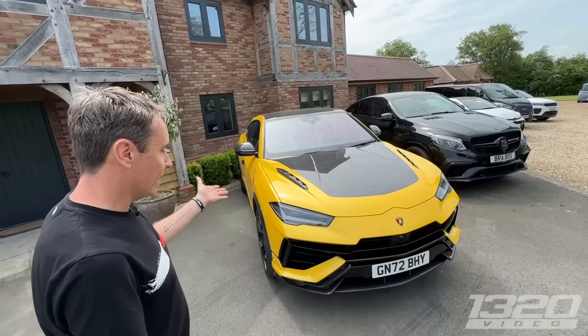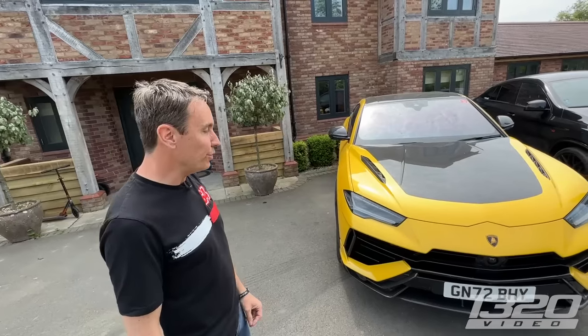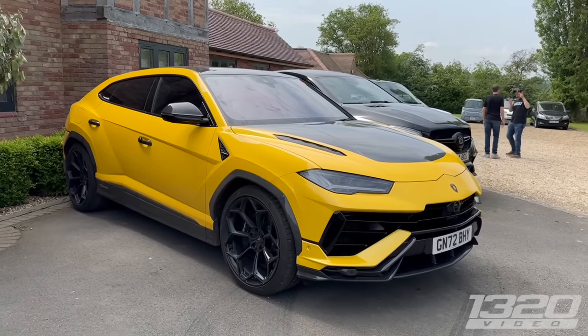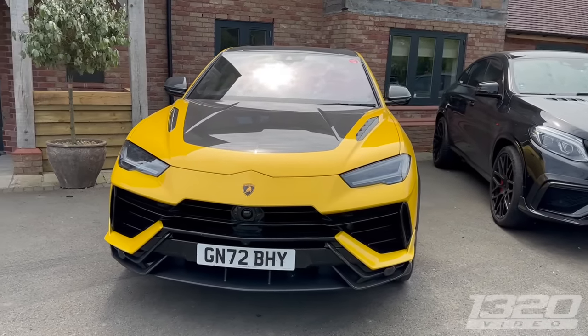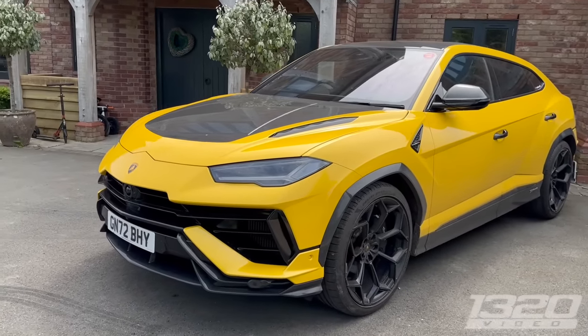This is one of my latest cars, just amazing. I'm a huge fan of Lamborghinis. This is their latest model, the Urus Performante. And again, the carbon fiber. I've got a really good relationship with Lamborghini and I got the first car into the UK, but it was a forced spec, so I couldn't tick any boxes.